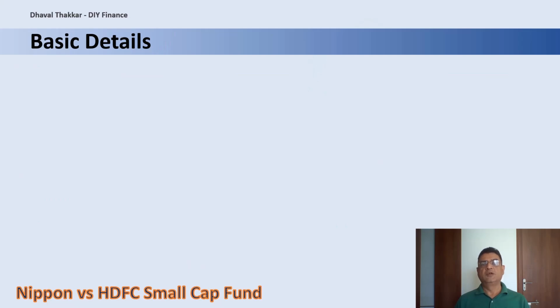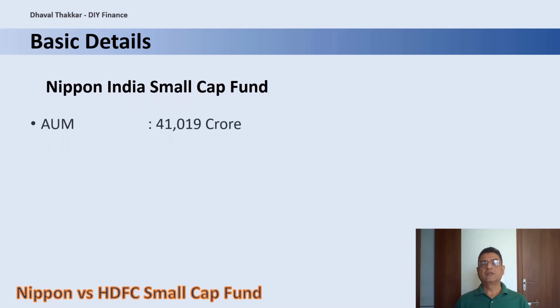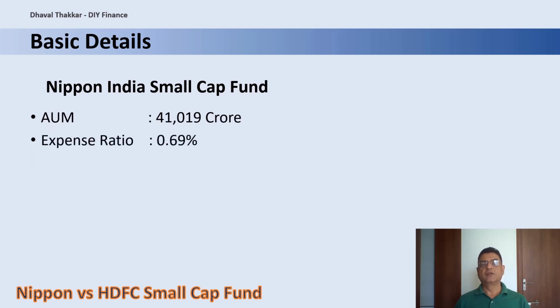So let's start the video with the basic details. Firstly, for Nippon India Small Cap Fund, the AUM, that is the total asset under management, is more than 41,000 crores, which quite a few people feel is very high for a small cap fund. The expense ratio is 0.69%, which is at par with the average expense ratio of small cap schemes. The benchmark index, that is the reference against which the scheme is compared, is Nifty Small Cap 250 TRI.